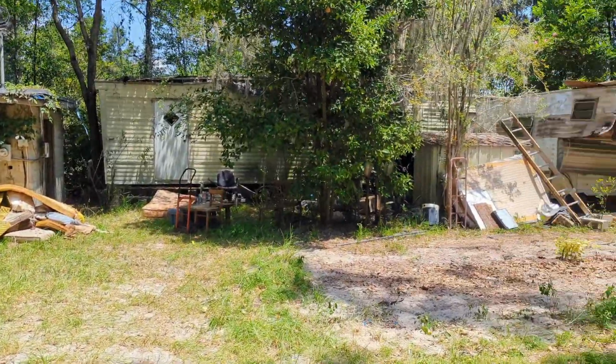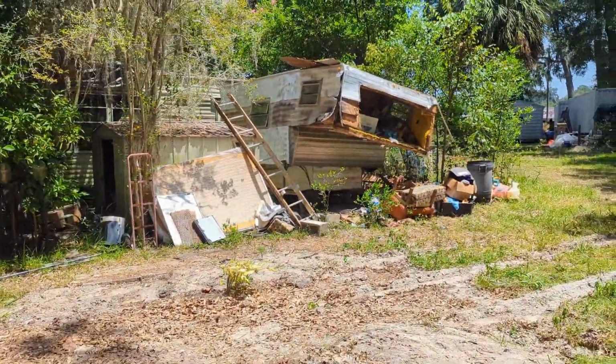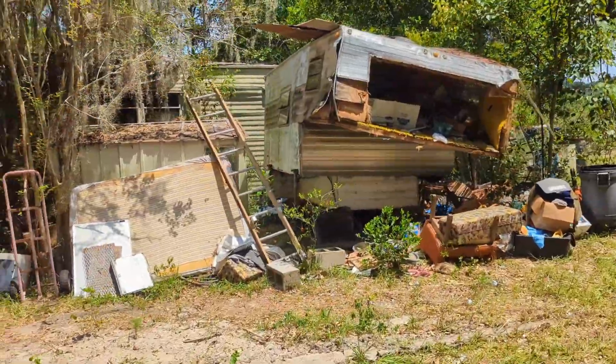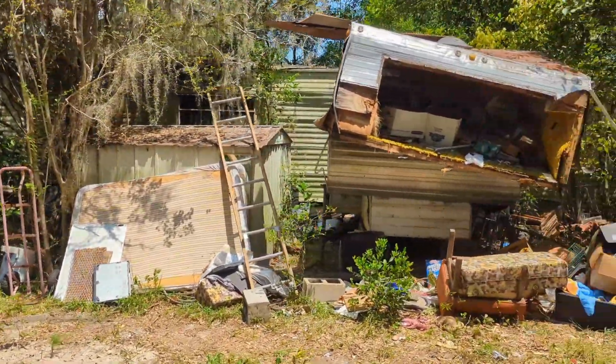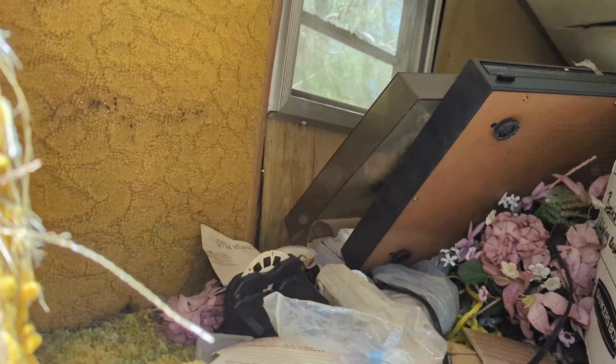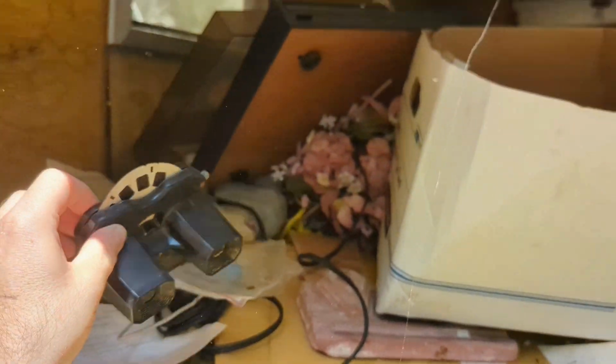So here is where the stuff was found. Got a mobile home there and this camper. Still a lot of stuff to pull out of here. We're gonna look and see if there's anything here to scavenge. First peek in, what do I see? It's broken, but it's pretty neat.